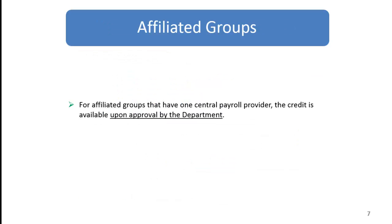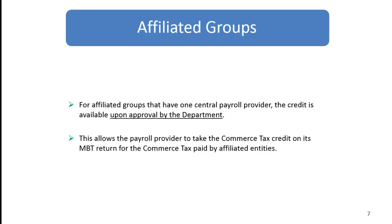The commerce tax credit reaches out to members in an affiliated group that have one central payroll provider upon approval by the department. This allows the payroll provider to take the commerce tax credit on its MBT return for the commerce tax paid by affiliated entities. The detailed information that we will discuss for the affiliated group status can be found in the adopted regulations, sections 8 through 12.